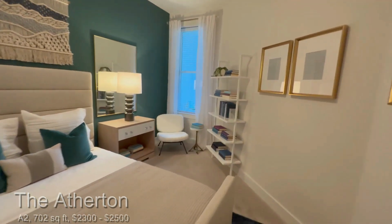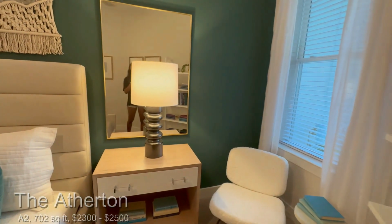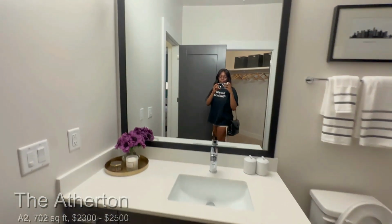And this bedroom is so amazing. We have a ceiling fan, pretty high ceilings, and this cute little nook where you can put a desk, a bookshelf. Like, I love it.